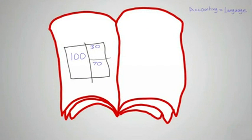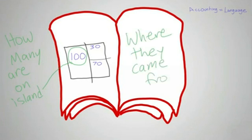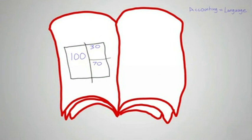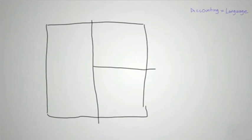In summary, this part of the book shows the island's position, or how many coconuts the island has, and where the coconuts came from. Whenever there is a change in the total number of coconuts that the island has, the left and the right sides will increase or decrease to reflect the change in the story.